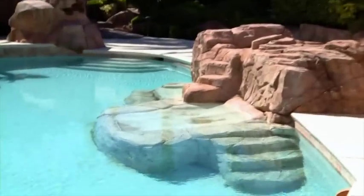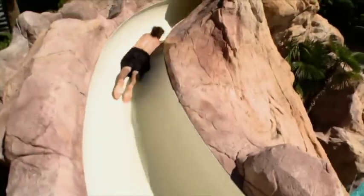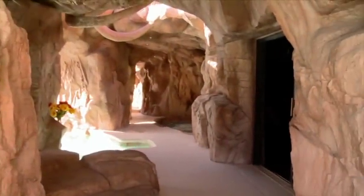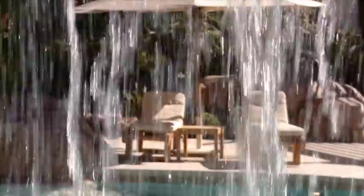We actually have jetted tubs so you can sun yourself without having to bring chairs. We've got a 40-foot water slide. We have indoor and outdoor showers. We have a grotto. It's got the surround sound. It's all lit up at night. It's just a pure paradise. And what a great, great way to entertain.